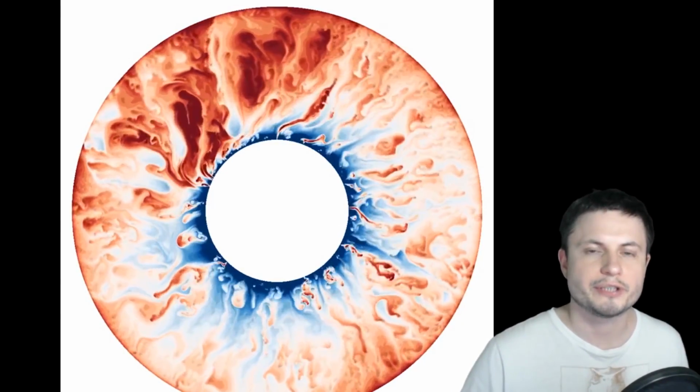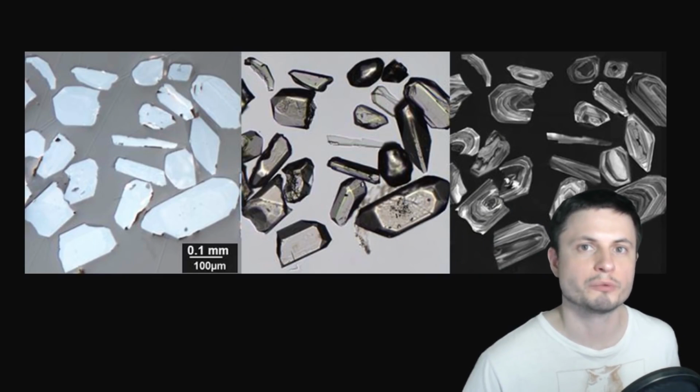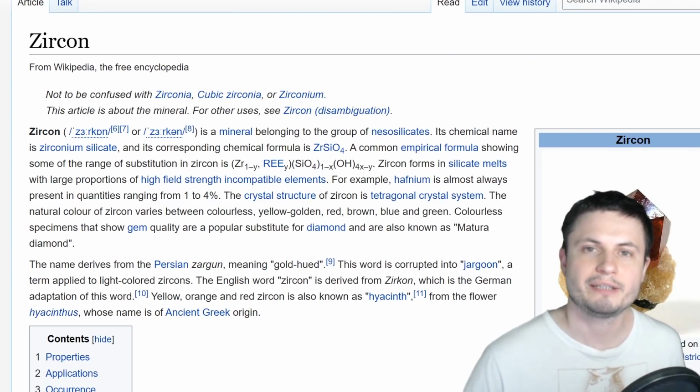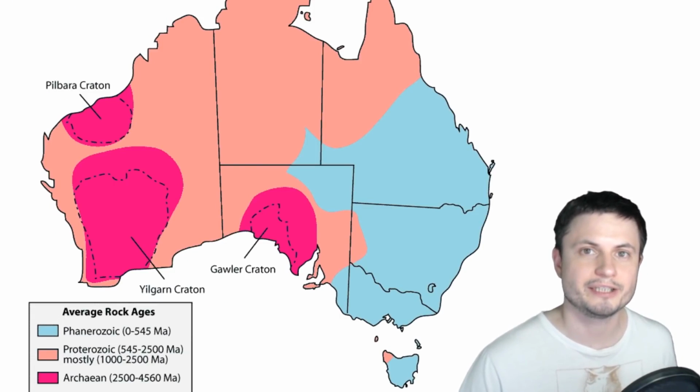Well, for this particular study, the scientists used really tiny, very ancient rocks from Australia known as zircon. These rocks are used in a lot of different applications, but for this study they wanted to find some of the oldest rocks on the planet, and it just so happens that Australia is really rich in these different deposits.